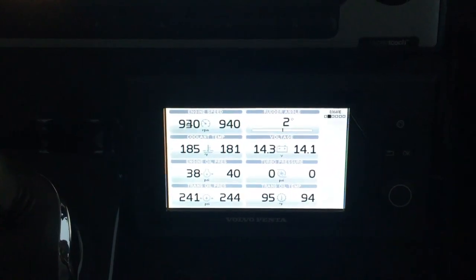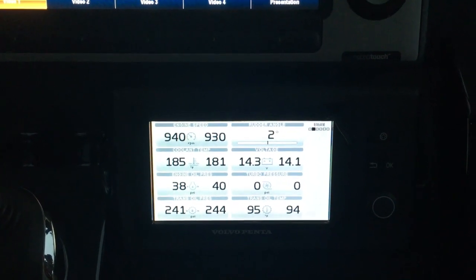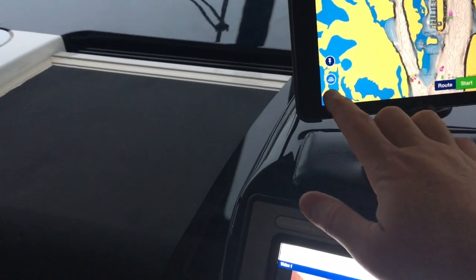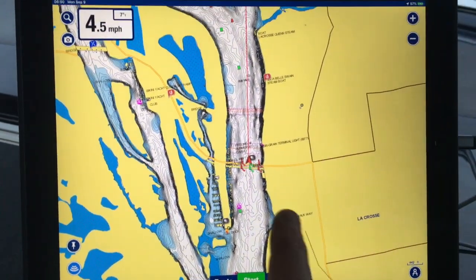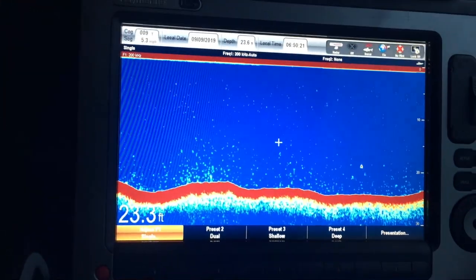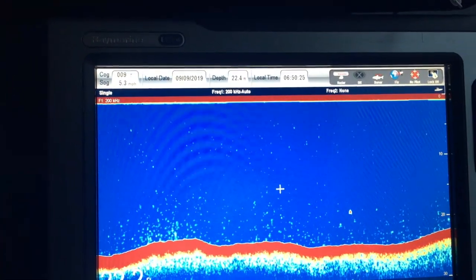Let's see, gauges looking pretty good this morning, going about 930 RPM. We're in a no wake zone here in La Crosse. You can see, just crossed under this bridge right here. Gonna be heading north, going about 5 miles an hour. River depth is good, 23 feet. You can see it's 6:50 in the morning, and we're moving along pretty good.